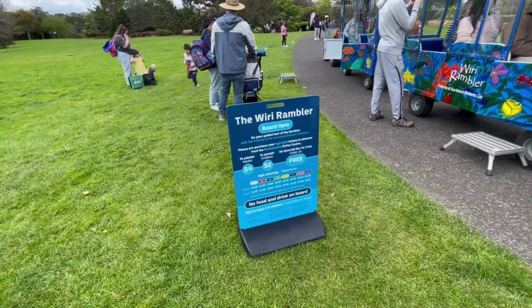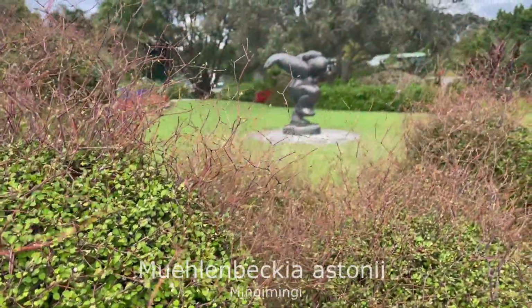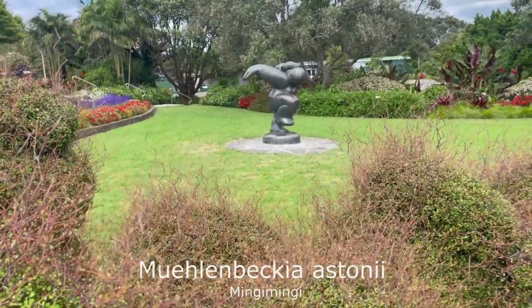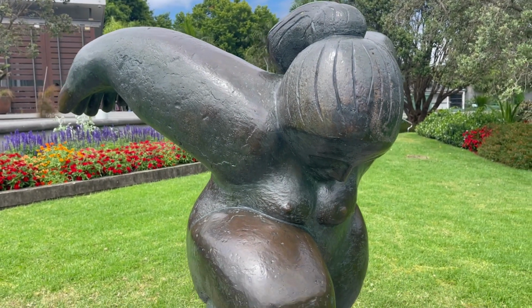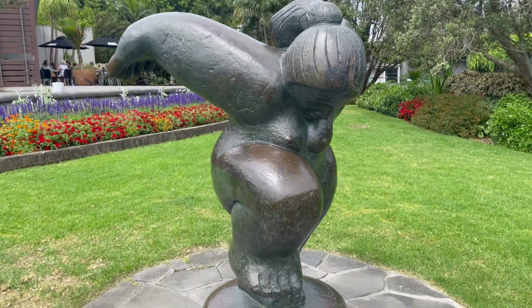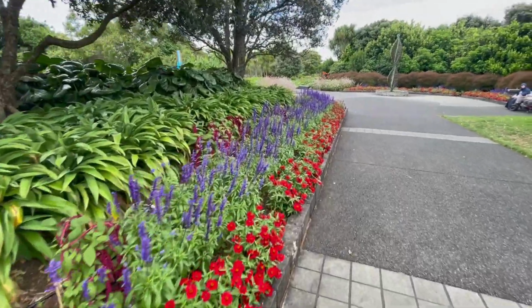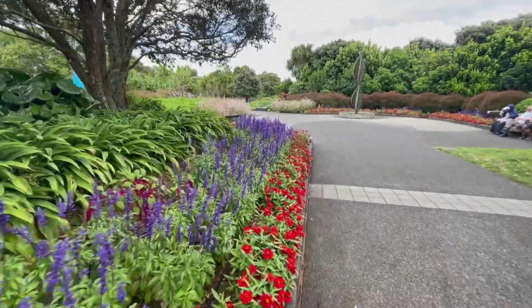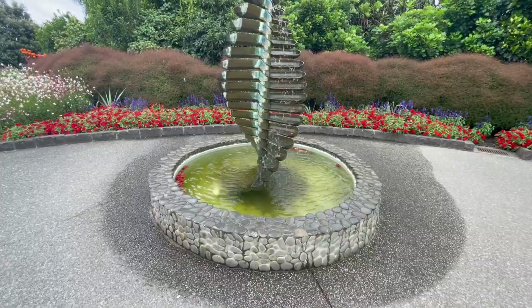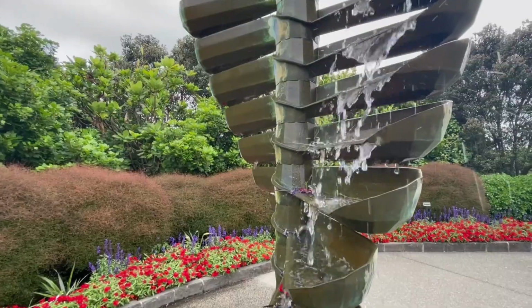This is something that's available on the weekend, that little train. What I do like about Botanic Gardens is lots of plants are labelled, so you can get all the ID and really get an understanding of the plants. I've been going here for over 40 years now, so it's a really cool garden to visit. And each time I come along, there's always something new and interesting placed in.